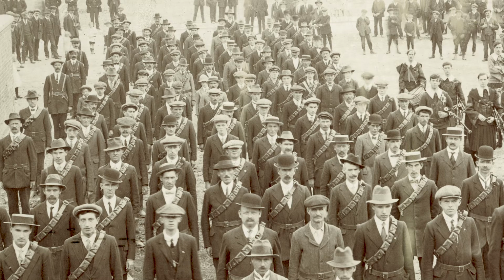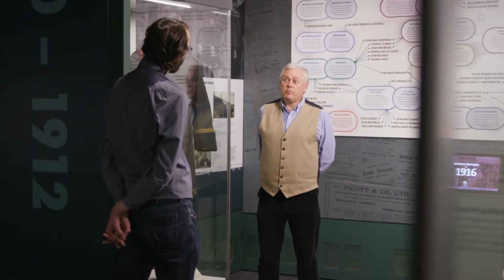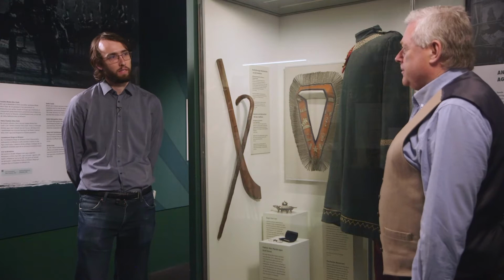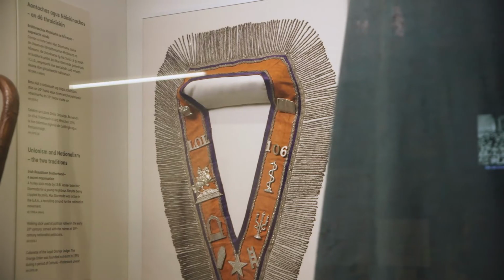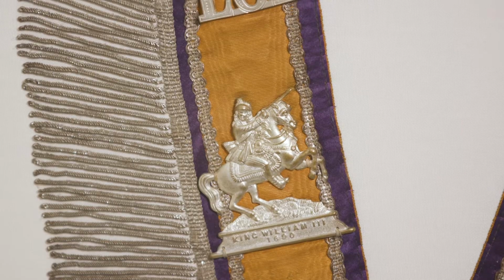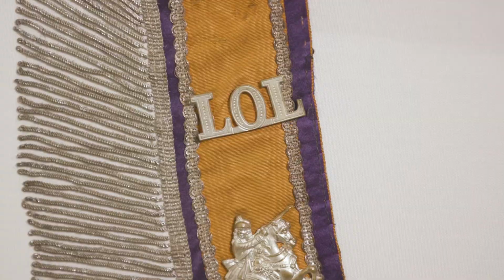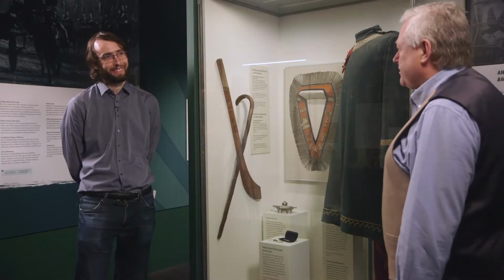joining them? 2 of the objects that we have here represent the two traditions, nationalism and unionism, that would have been prevalent in the years before the 1916 Rising. One of them is an Orange Order collarette, which has a number of iconic images on it. LOL, which stands for Loyal Orange Lodge, might mean something different in modern terms.